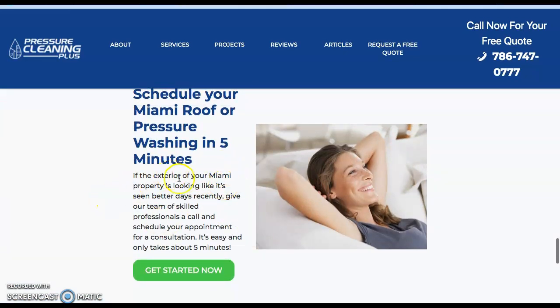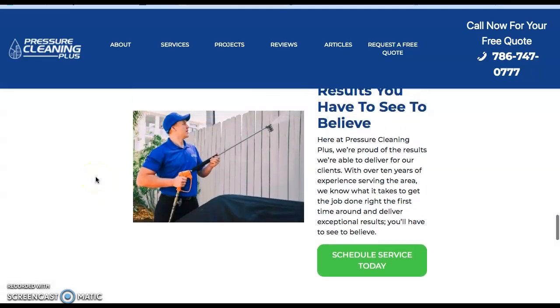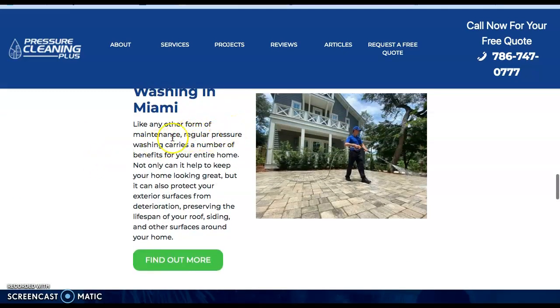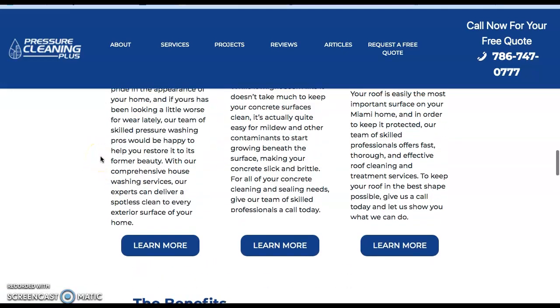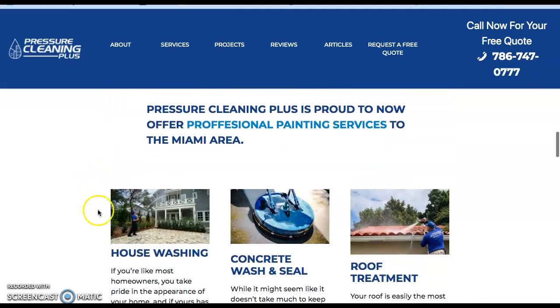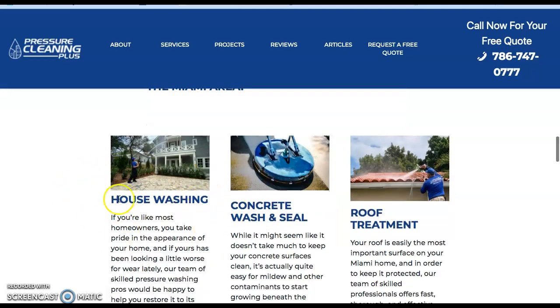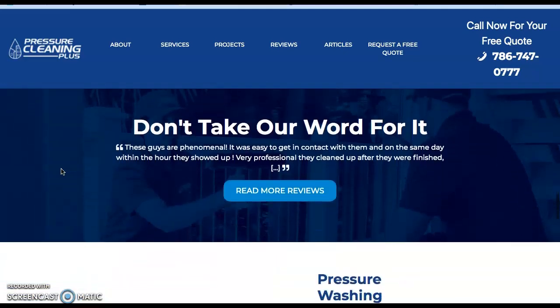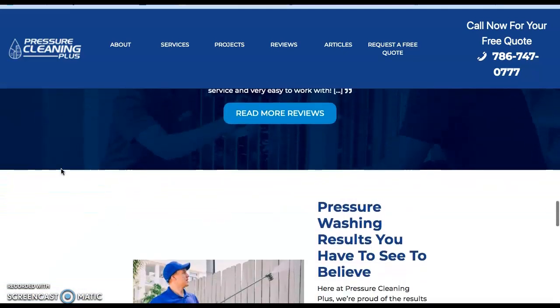keywords like the word Miami, exterior, keywords that people find like pressure cleaning, words that people put into search engines. If you put them into the text of your website, regular pressure washing, things like that, Google's robots find it, and then they rank your page higher as a result. So you can put all your services here, house washing, concrete, whatever you do. All of these terms help people. Let's say somebody types into Google house washing, this links that search term to this page and ranks this page higher. So backlinks are another thing that gets you on the organic listings of Google, and they help you rank higher.